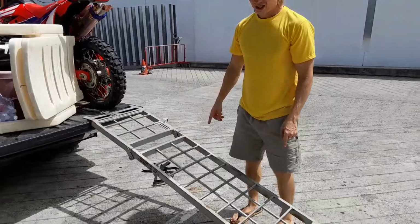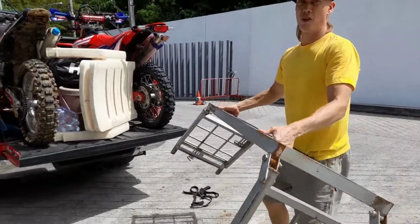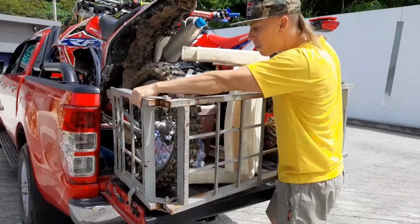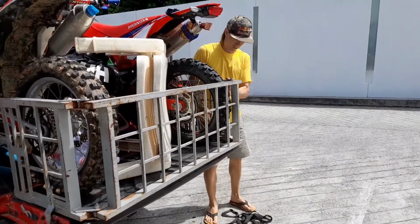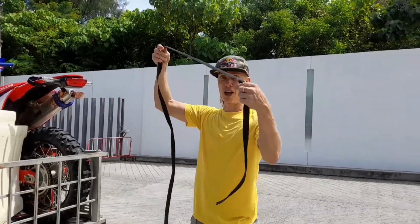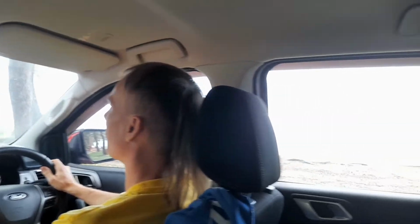And this is a pretty cool ramp. It has two purposes. So it's a folding ramp. It's a really cool ramp that's made by a Bangkok company, and it locks into the locking system that's used for the hatch. And I just put this on for double safety. Okay, good to go.